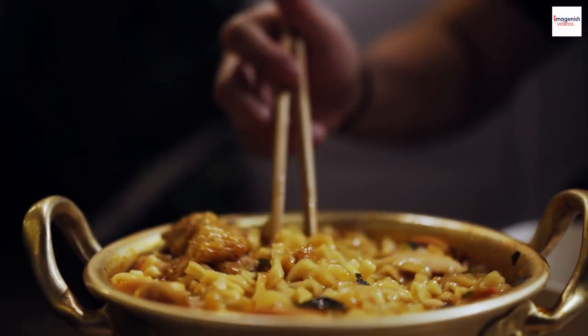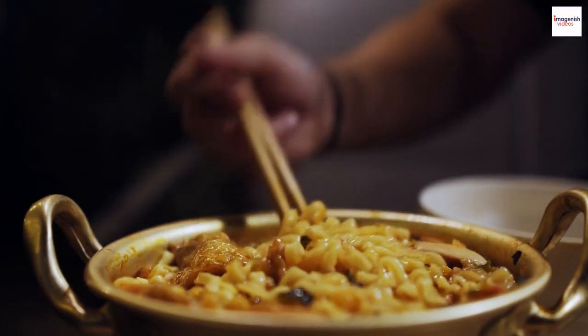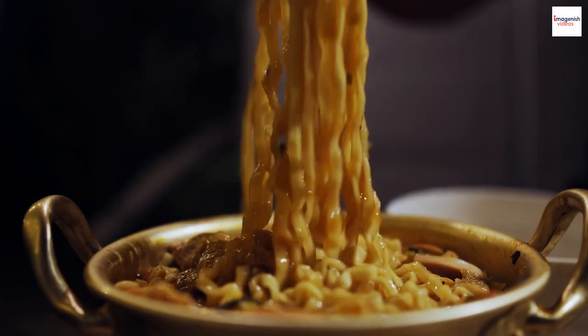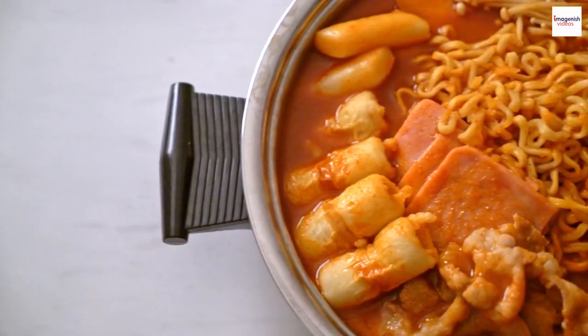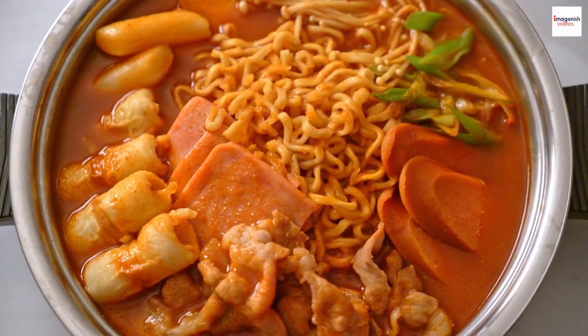Healing properties. In Korean culture, kimchi ramen is often considered a comfort food, believed to have healing properties for those feeling under the weather. Versatile ingredients. Kimchi ramen is incredibly versatile. You can customize it with various proteins like pork, chicken, or seafood, and adjust the spice level to your preference.